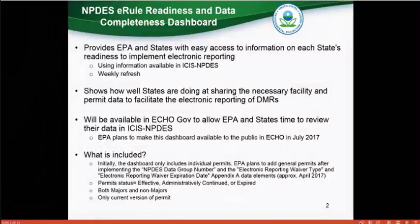So just want to talk briefly about the data that will be included in the dashboard that you're going to see in a few minutes. It only includes individual permits. We hope to add general permits around April of next year, and I'll delve more into this in another slide, but for now it'll just include individual permits. That'll also be permits with statuses that are effective, administratively continued or expired, and will include majors and minors, but only the current version of the permit.